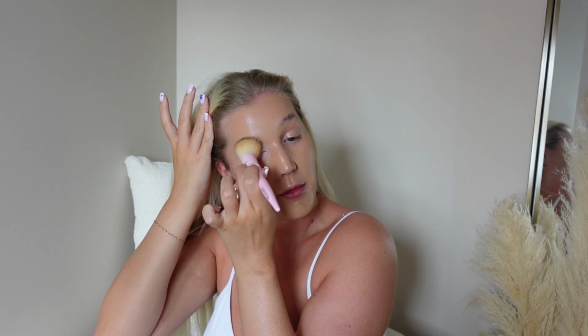But I feel like that matches a bit better. It does always look orange on me, but then once you start adding everything and blend it together, it's not too bad.